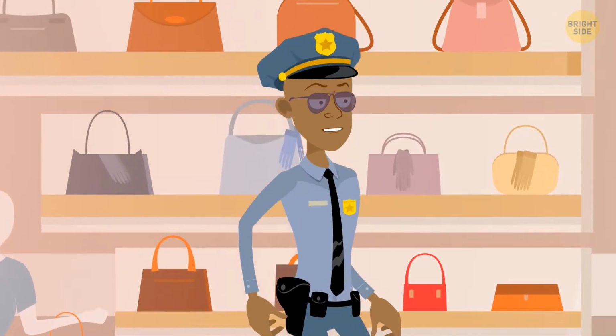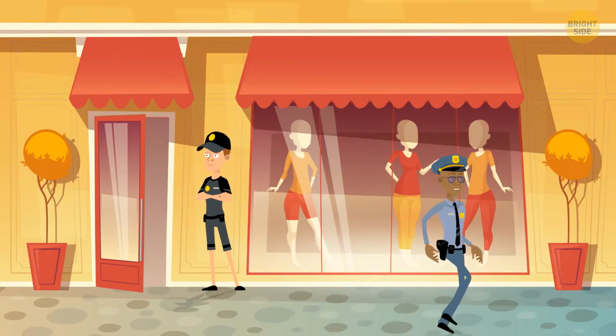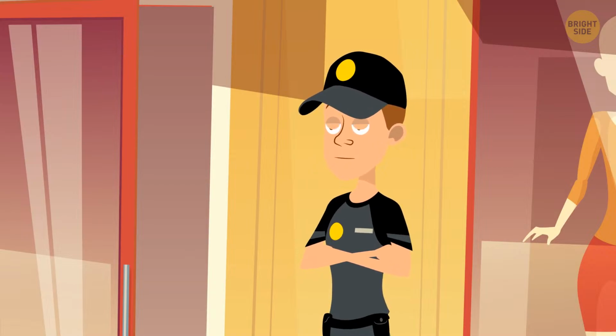The thief was the detective himself. He easily stole a pair of costly sunglasses to prove that the store security was very bad. That's the reason for so many thefts.